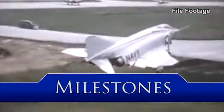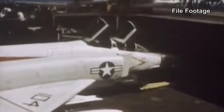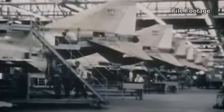Just 31 months after its first flight on May 27, 1958, the F-4 was the U.S. Navy's fastest, highest flying, and longest range fighter. It also holds the record for the largest production run of any supersonic fighter built. In its air-to-ground role, the F-4 could carry twice the normal load of a World War II B-17 bomber.